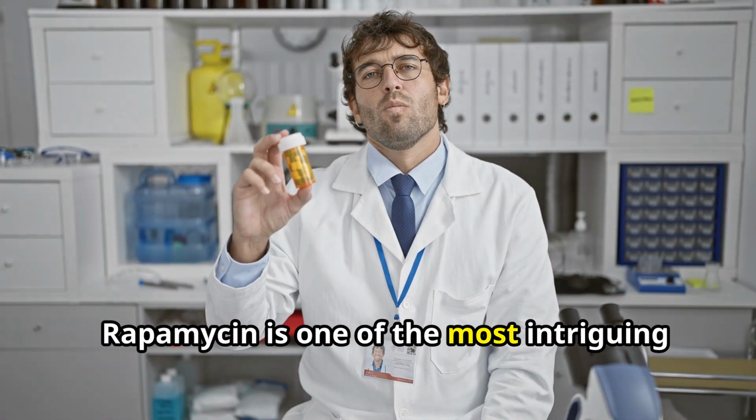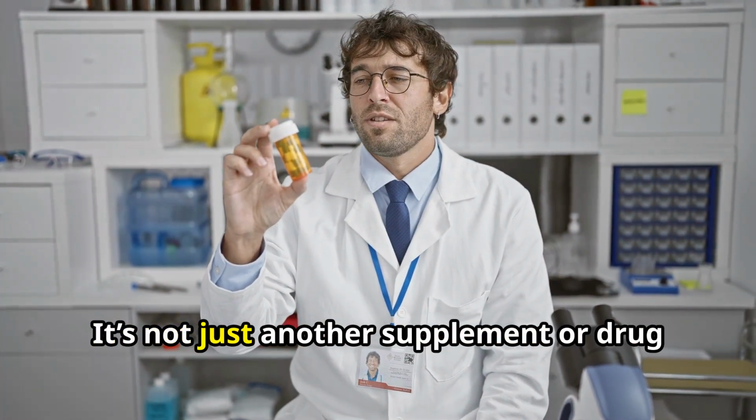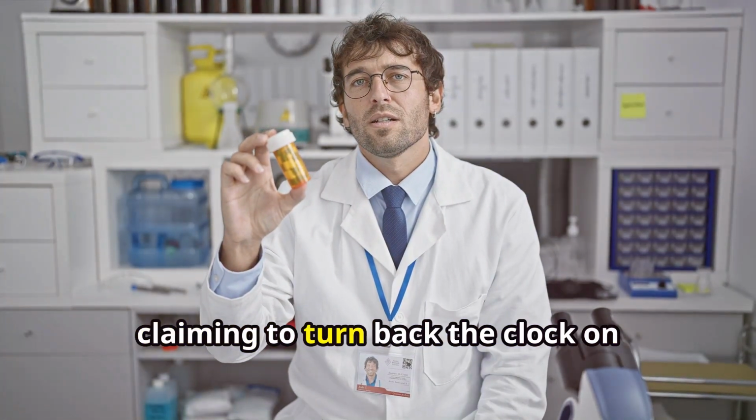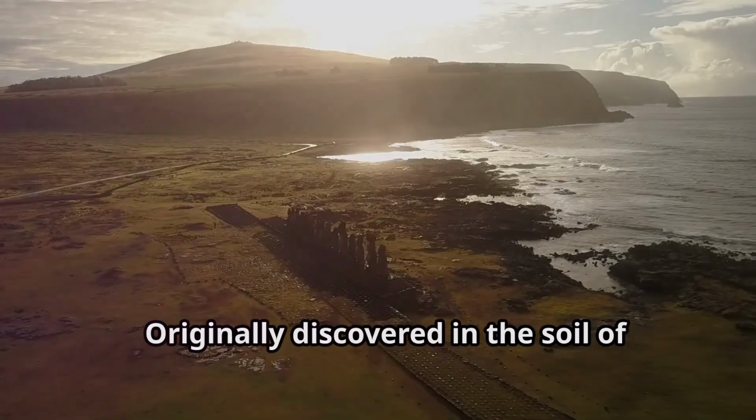Rapamycin is one of the most intriguing compounds in the field of longevity research. It's not just another supplement or drug claiming to turn back the clock on aging. This drug has some serious science behind it.